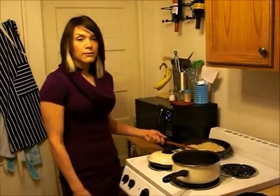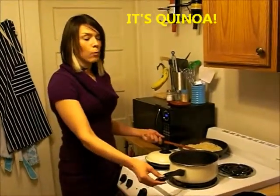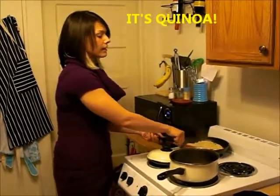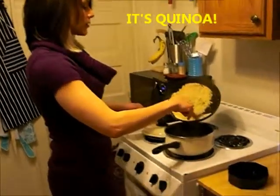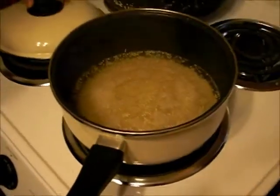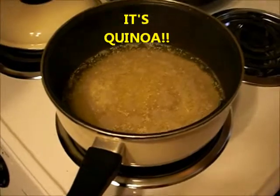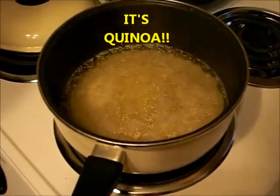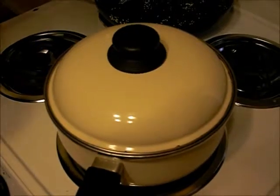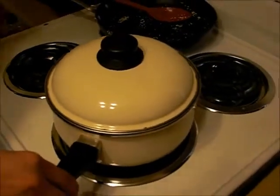Okay. So while I was toasting the quinoa, I started getting 1.5 cups water, bringing that to a boil. So I just add the toasted quinoa to the water. So once the quinoa is brought back up to a boil, just lower the heat so that it goes down to simmer and cover. This will cook for about 10 to 15 minutes until tender.